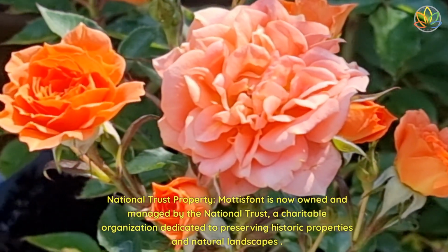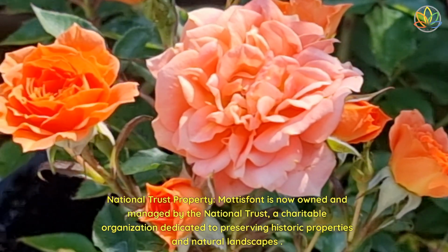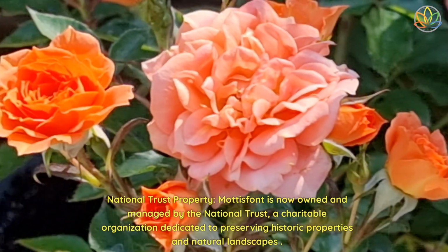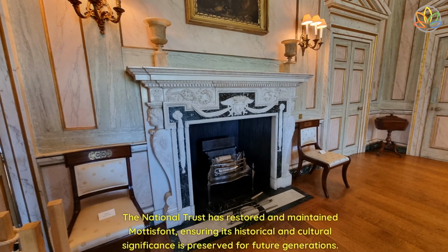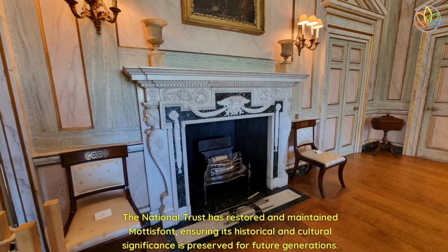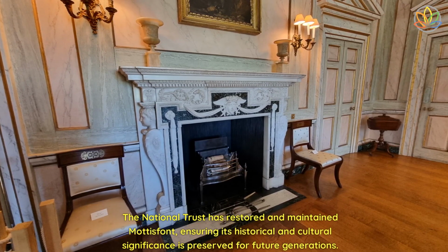National Trust property. Mottisfont is now owned and managed by the National Trust, a charitable organization dedicated to preserving historic properties and natural landscapes. The National Trust has restored and maintained Mottisfont, ensuring its historical and cultural significance is preserved for future generations.